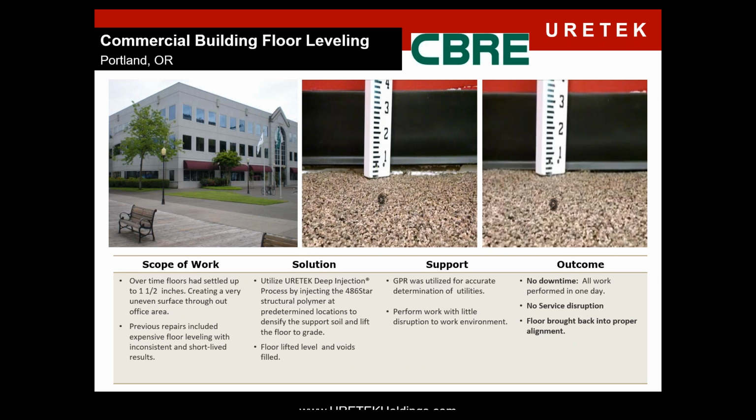This was an office building where we performed our scope of work just 2 weeks ago. CBRE was very happy with the results. Again, it was an occupied space with minimal disruption. We did a slab lift to repair a recurring problem. The previous repairs had included an expensive floor leveling with poor, long-lasting results. It was really putting a Band-Aid on the symptom and had no long-term effects. And it was also causing continued inconvenience for the tenants.